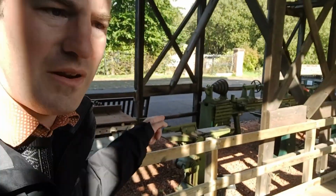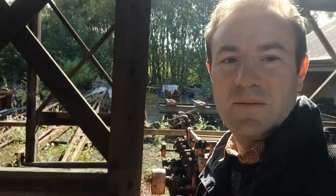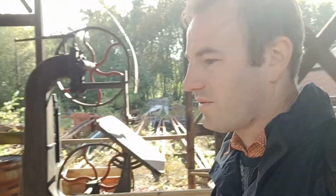And then there we've got various lathes which would be used for turning the timbers, and various other bits maybe which have probably been donated as factories have closed. Maybe one day they'll have them in use. Now we're coming to this section here. This is quite interesting.